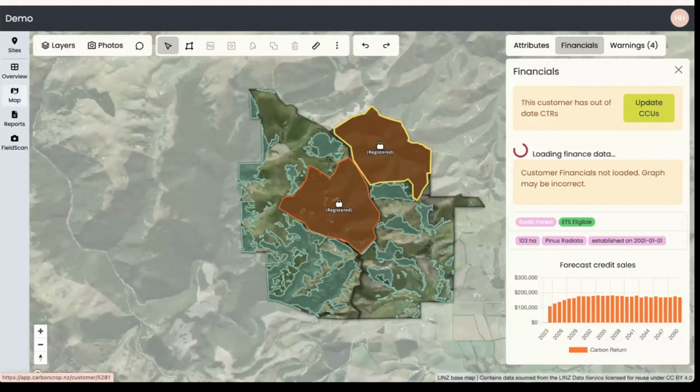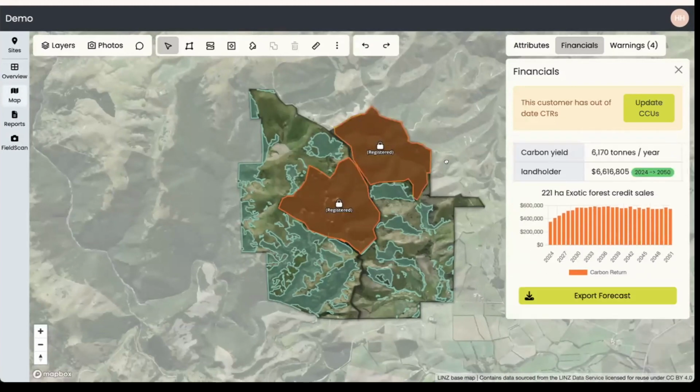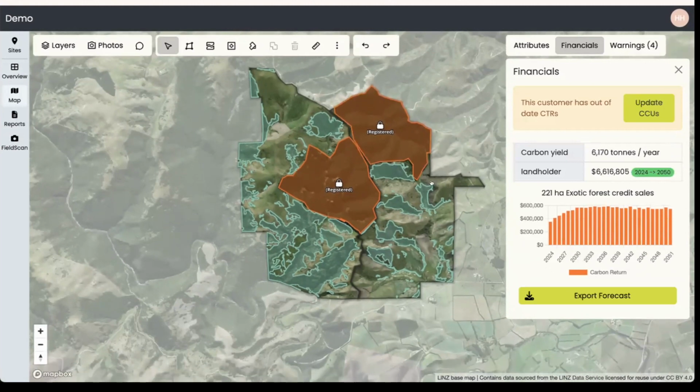But the primary reason, for the purpose of this presentation here, is identifying these ETS registered areas so that they are not counted as part of any removal.